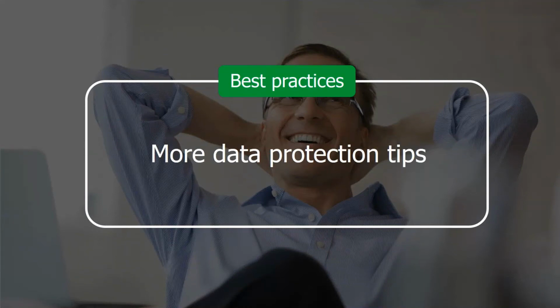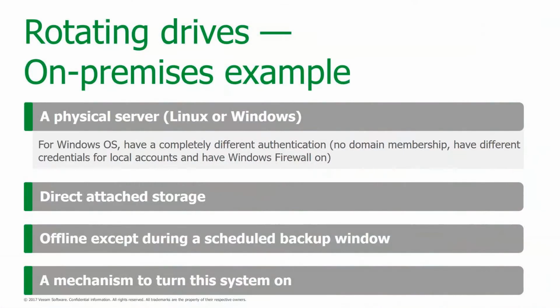Now let's talk about a few other tips. And some of these are best practices to give you guys some additional levels of preparedness to try to avoid the infection of ransomware. A physical server.